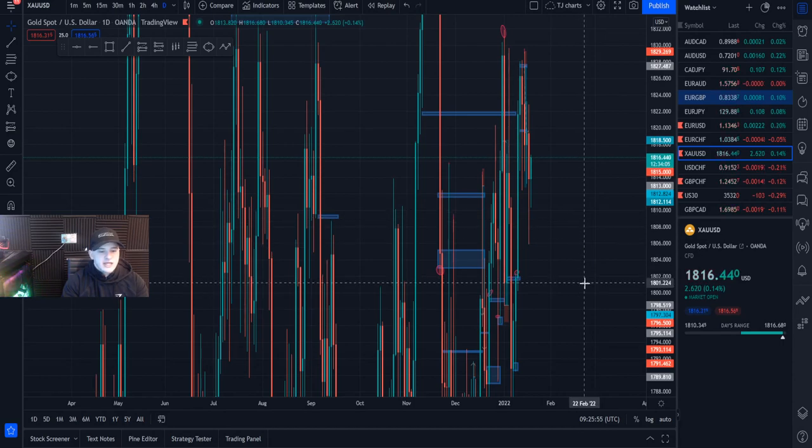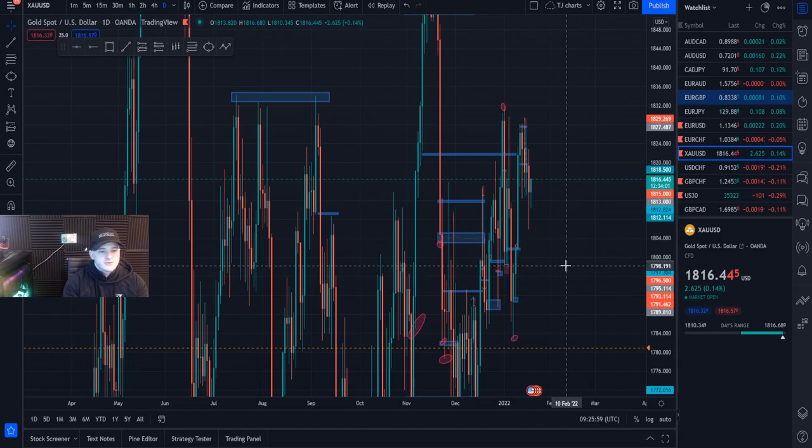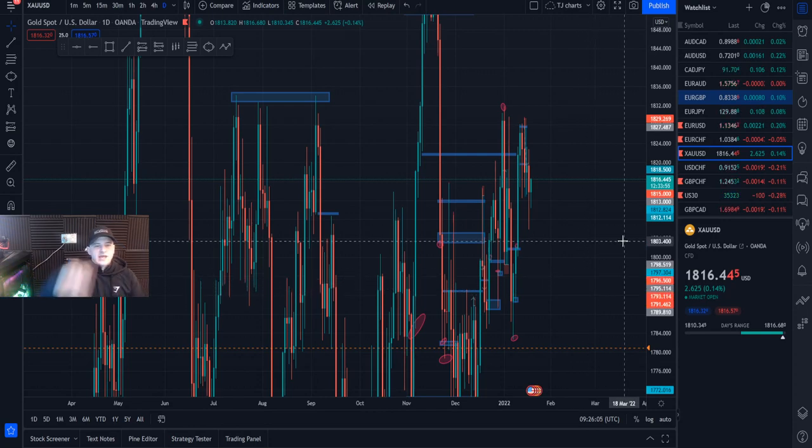Obviously, look at the daily. The daily is 1800. That would be the bigger sells that would take place, or even 1793, which is around here.